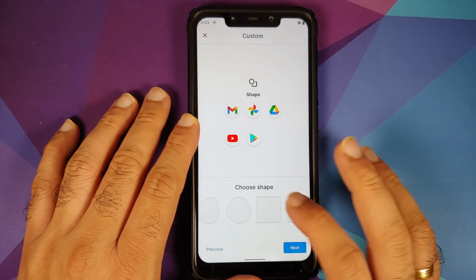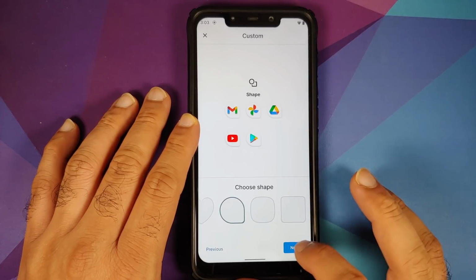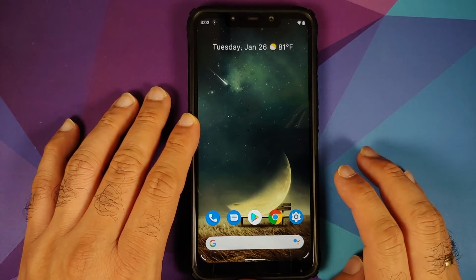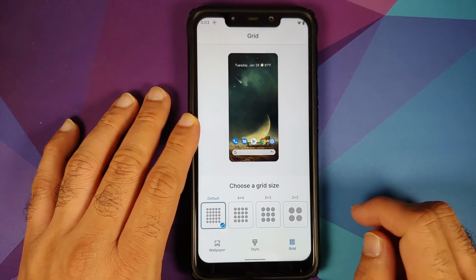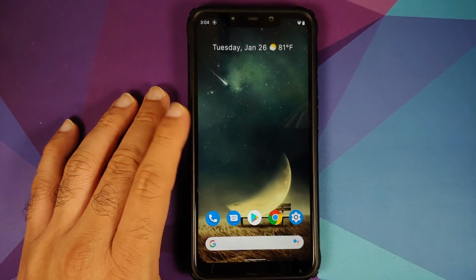Tap on next, then you can choose the icon shapes. Here is the list of icon shapes on your screen right now, and then give it a custom name and save it, and you should be good to go. Other than that, the third option is for grid. So either you can use default 4x4, 3x3, or 2x2.